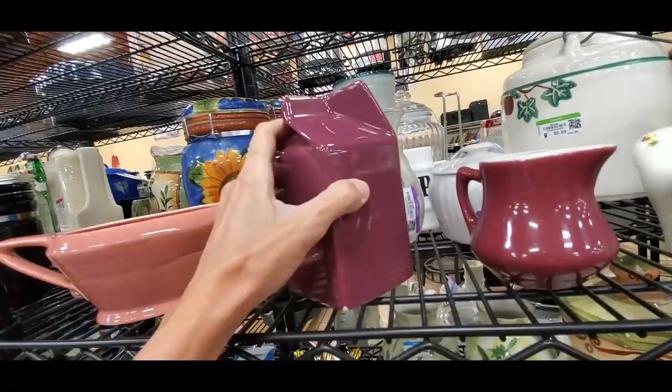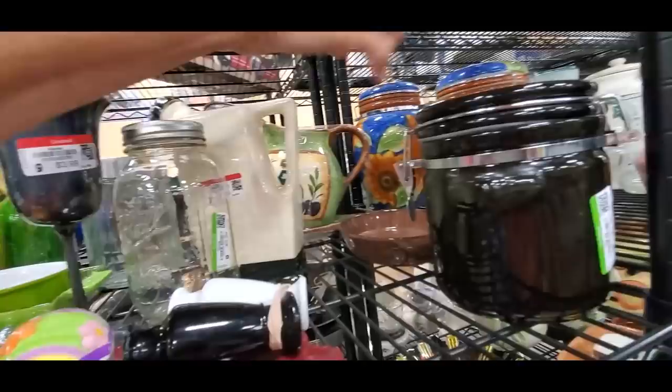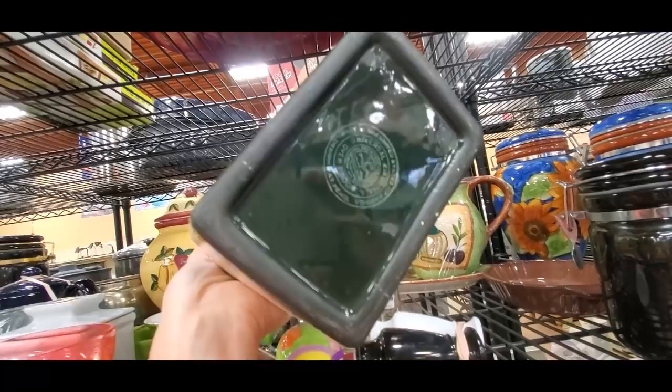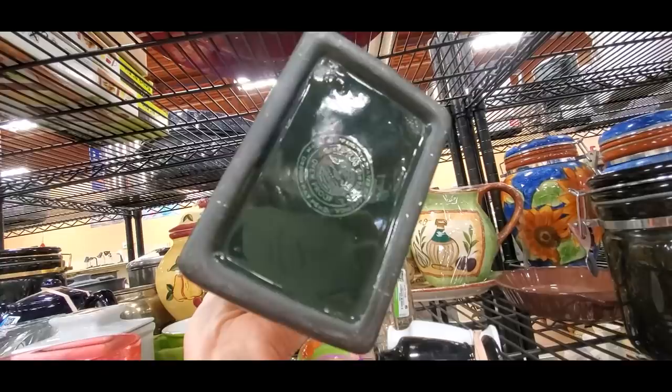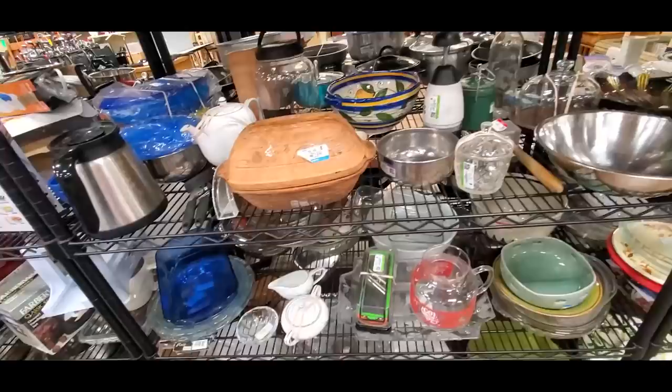Let's see what we got over here. Oh, what are you? Not you. Although I like you. I was looking at this. It's kind of different. Got a neat look to it. Universal. Gosh. Can't even read what that says. Universal something. It's $4.99. Kind of digging that for $4.99. All right, let's see.